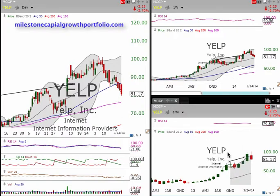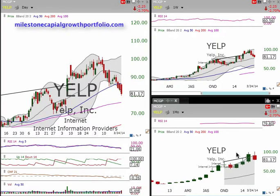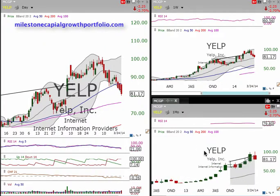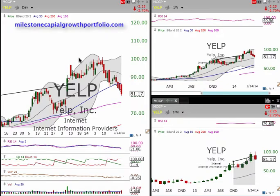And then the monthly here. The monthly is definitely starting to reverse and head to the downside. We'll see how much follow-through comes with this, but 44 is your middle Bollinger Band on the monthly. So these stocks have had great moves up, and they really need to take a break. So you can play both sides of them.